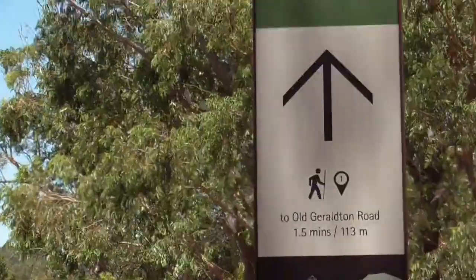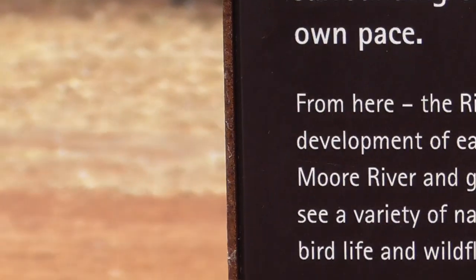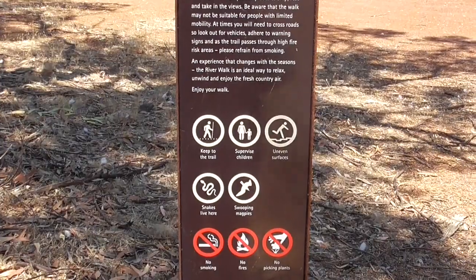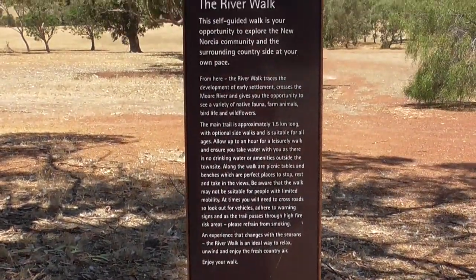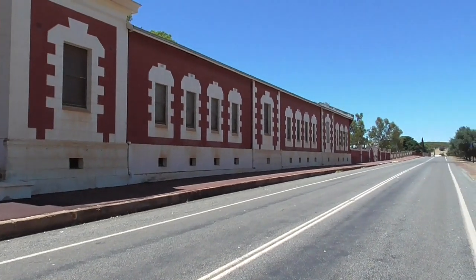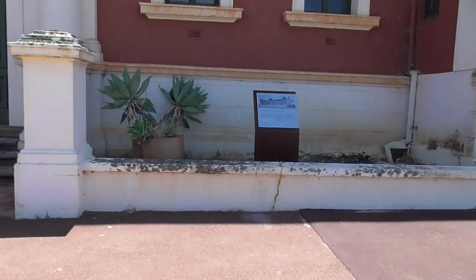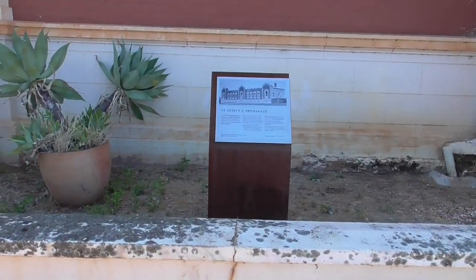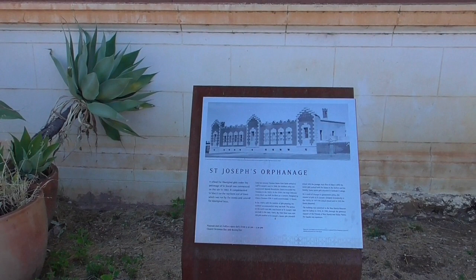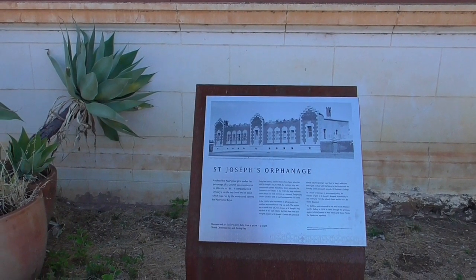In the town you can do a river walk, which is a self-guided walk around New Norcia, run down along the river. This building on the left hand side was known as St. Joseph's Orphanage, a school for Aboriginal girls, consumed on this side in 1861, which was run by the monks.